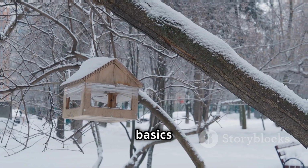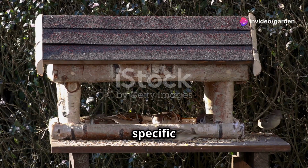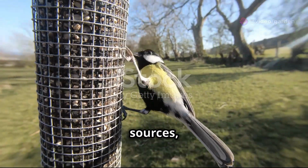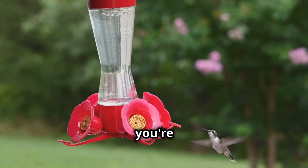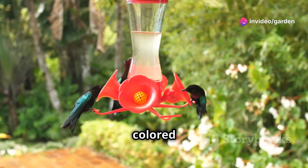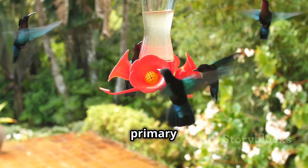Once you've established the basics of a bird-friendly garden, you can further enhance your space to attract specific bird species that you find particularly fascinating. Research the habitat preferences, food sources, and nesting habits of the birds you want to attract. For example, if you're hoping to attract hummingbirds, plant a variety of nectar-rich flowers in shades of red, orange, and pink. These brightly colored flowers are particularly attractive to hummingbirds, who rely on nectar as a primary food source.